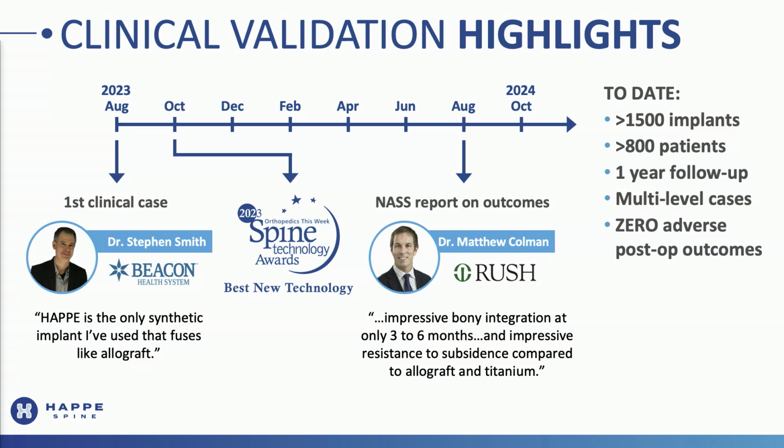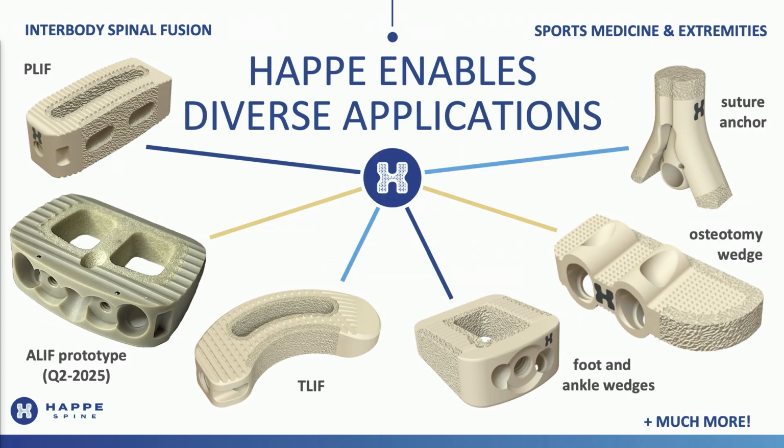A 4-level fusion is a coin flip in whether it's going to be successful or not, and we're doing very well in those cases. To date, 0 reported post-operative adverse outcomes, 0. And we're seeing healing in as little as half the time as the current standard of care. This is just the beginning of what we can do.